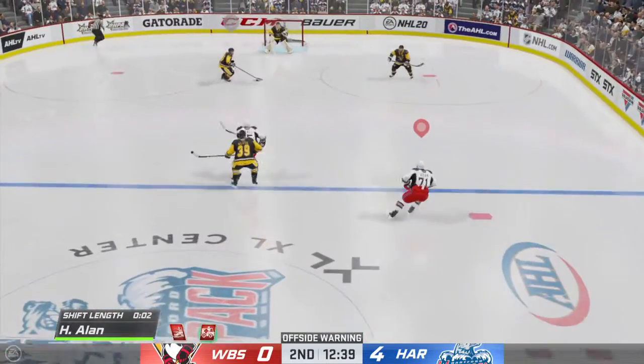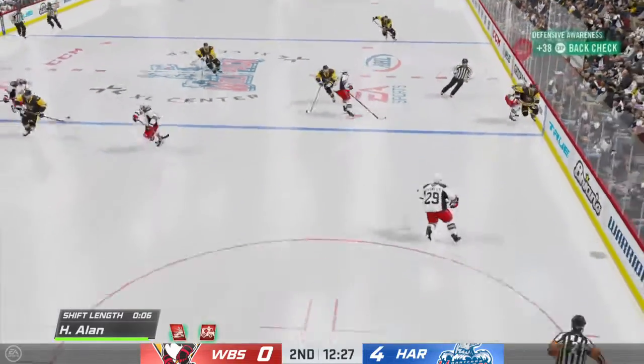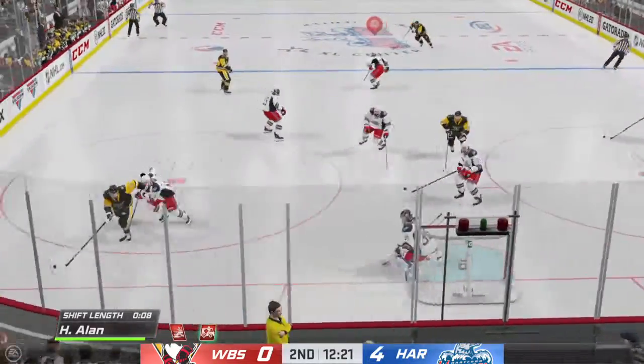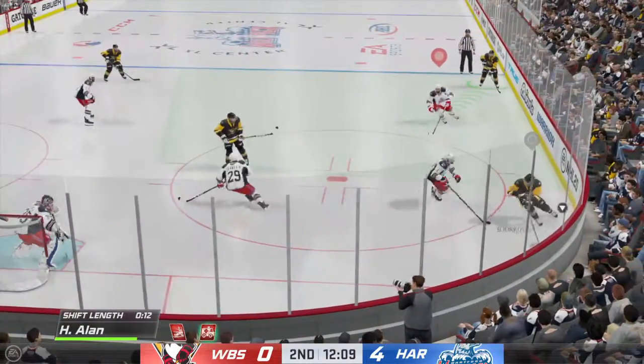The Penguins fail to capitalize on the man advantage. Both sides back to even strength. Oh, when the puck moves and the feet don't, this is what you get. You had lots of zone time, but no real dangerous chances on that power play.